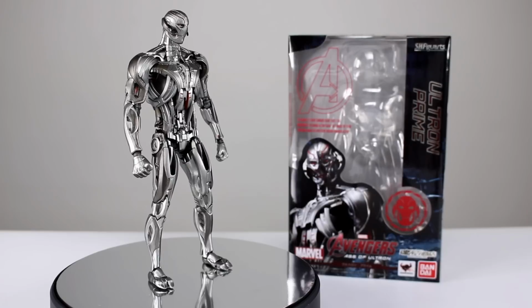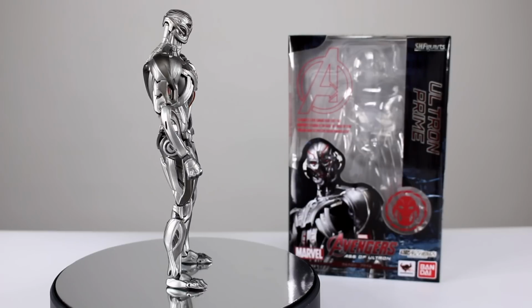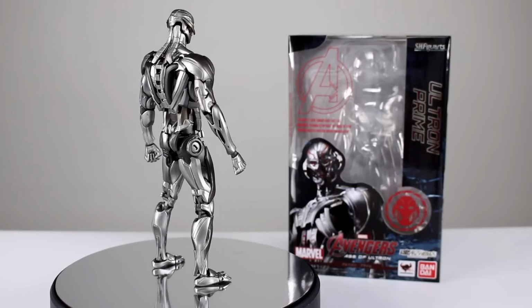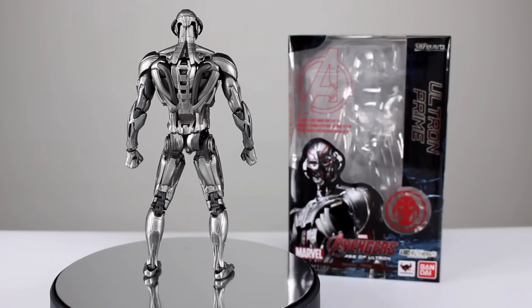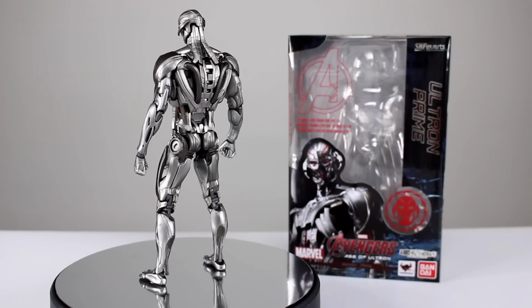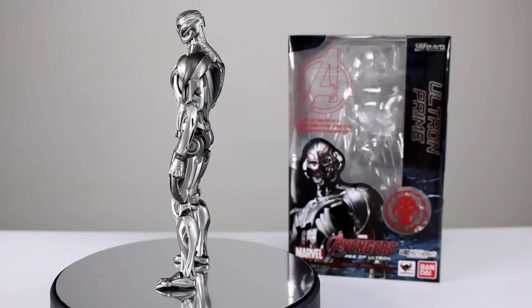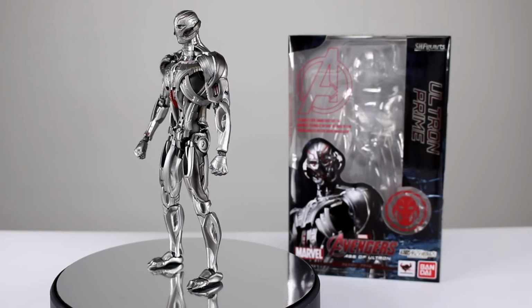So let's say at minimum, short of being in Japan, you had to pay $80 for this guy. More along the lines of $100 to $110, which is I think what I paid for it. I didn't want to pay that much for it, but I thought it would be worth having in the collection. It's Ultron, what the heck, I'll get it, and hopefully it's good. And it is an abomination of a figure, in almost every single regard. Let's get him off the stand so we can take a closer look at all this goodness.